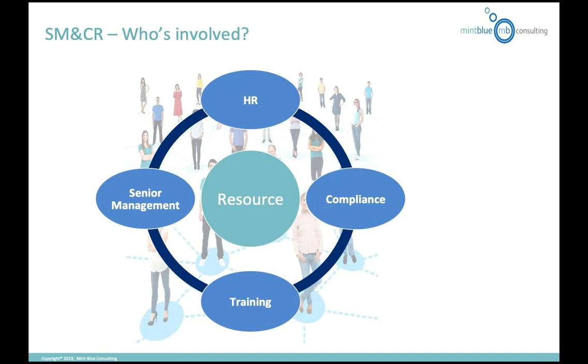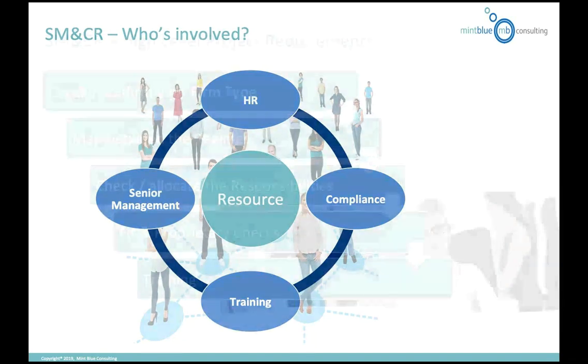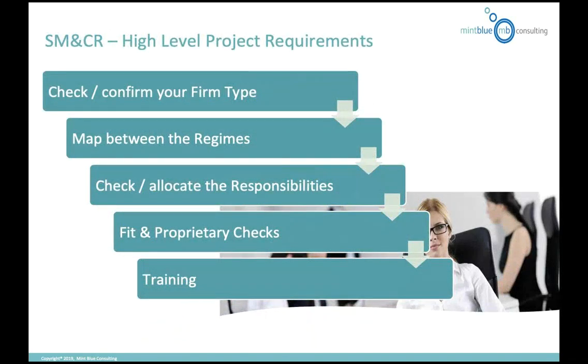I've been advising a large financial services firm on their project, which was originally sitting with compliance, and we've actually worked through this diagram. So it's all about tailoring the teams as required to fit your particular model. If we then move on to the next slide, it's about having a think about your project team requirements and actually what the project then looked like.